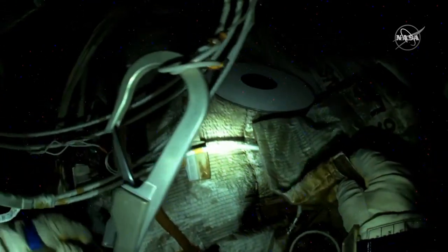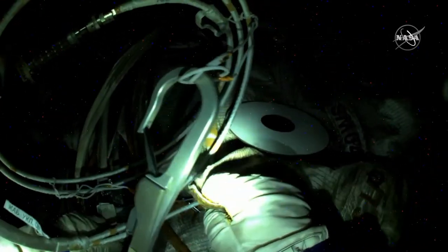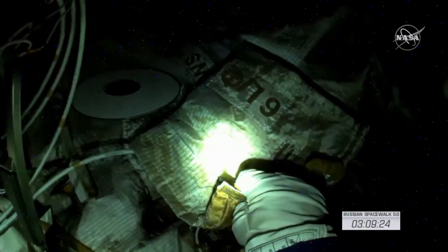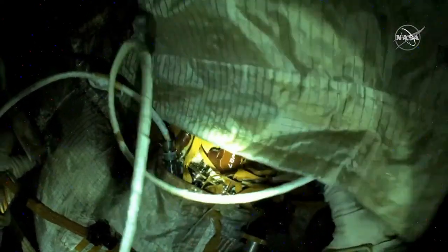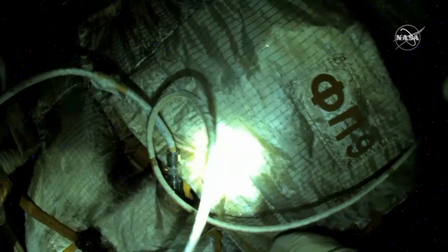And this is Mission Control Houston. Right now we are 3 hours, 9 minutes, 23 seconds and counting into today's spacewalk. Our Russian cosmonauts are doing the spacewalk today. Oleg Novitsky and Pyotr Dubrov continue to work to mate and then secure this cable, tying together the KURS automated rendezvous systems between the Russian service module and the Russian multi-purpose laboratory module.